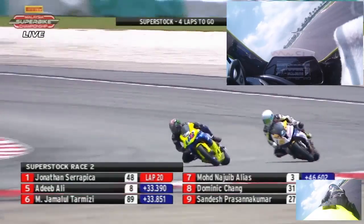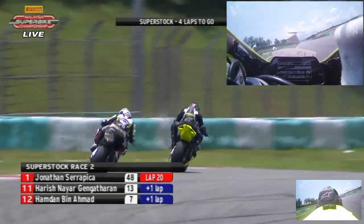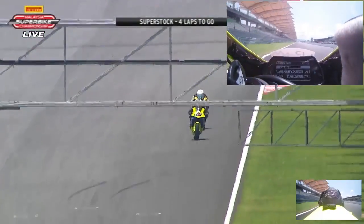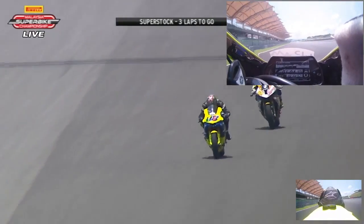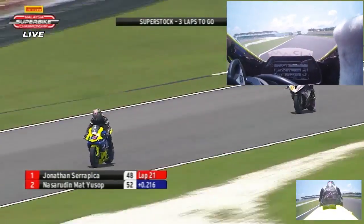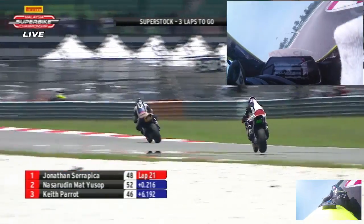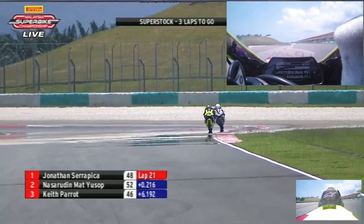right now, as we're coming to the closing stages with just 4 laps remaining, and Nazaruddin is definitely not going to give up because he's stuck right behind Jonathan Sarapika. That's going to have a chance. He's right behind, trying to get the right momentum, the right advantage, so he's going to get from the inside of Jonathan Sarapika. There's a real battle happening in front there between Sarapika and Nazaruddin.